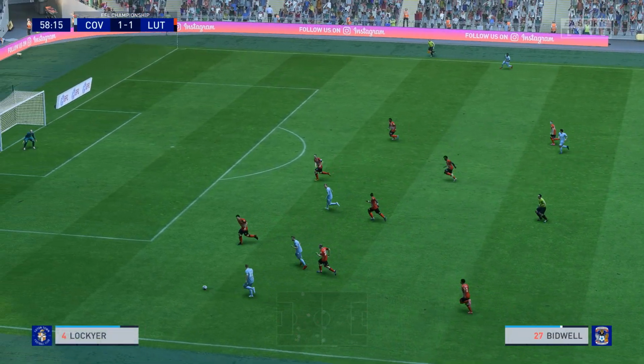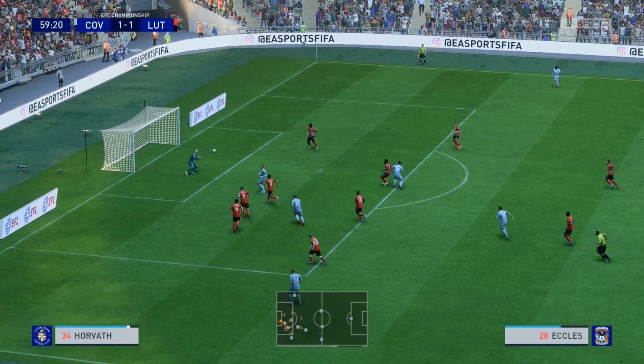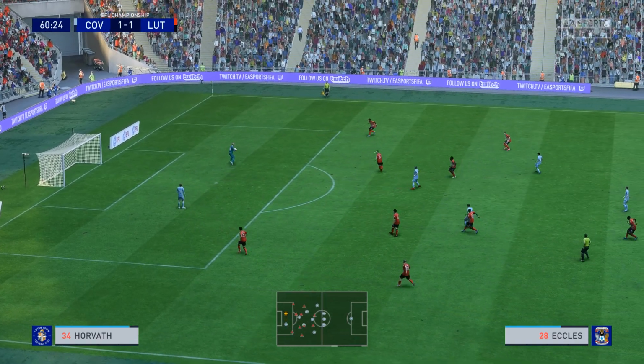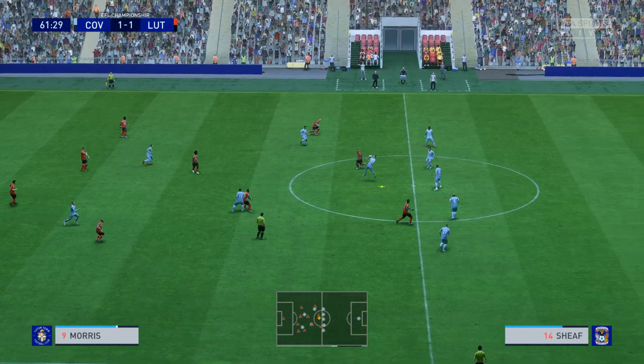Bidwell. Getting forward. Can they take the lead? Well, in the end, it was rather straightforward for the goalkeeper, Stuart. Well, he has to do better there. That's a really poor finish.